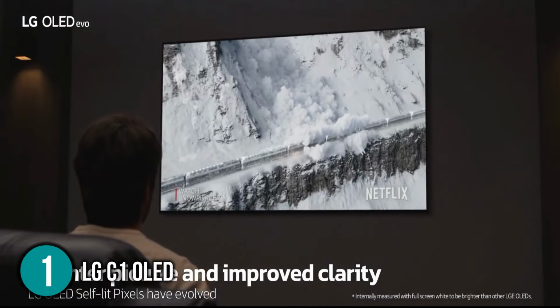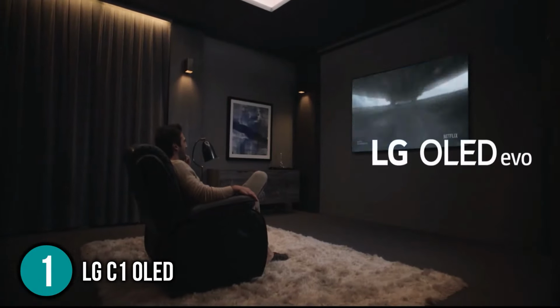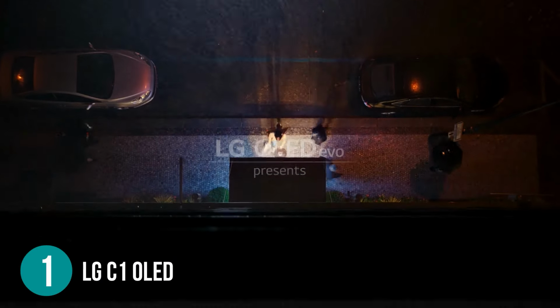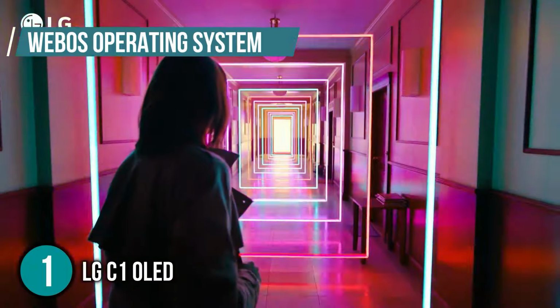Plus, this TV is unique from its competitors because it has 4 HDMI 2.1 ports. These allow you to enjoy games at 4K resolution and 144Hz. The TV also lets you easily adjust its picture quality to your liking, and it supports most HDR formats and Dolby Vision. The TV is also unique because of its webOS operating system, which is a staple in LG.